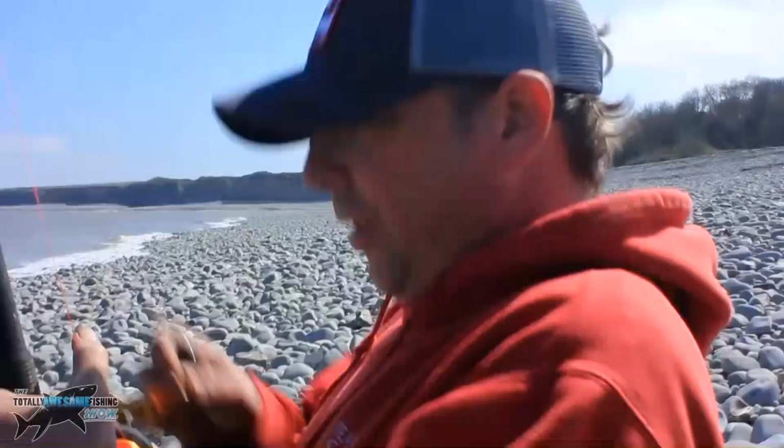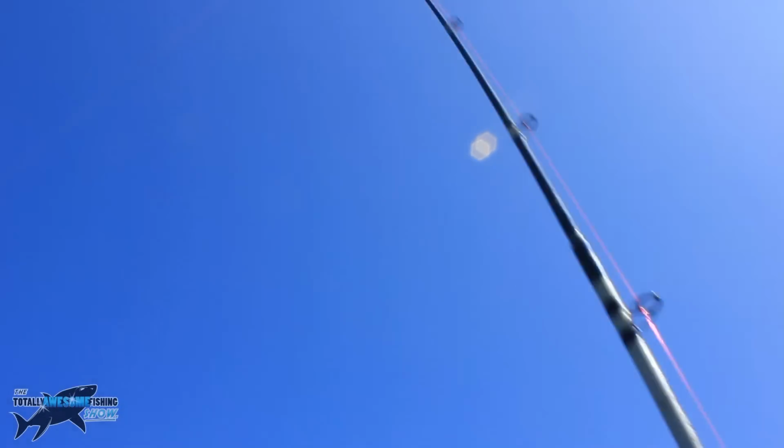Slack line bite, and we think, pretty sure, it's a thornback. Yeah, fish out there, here he comes. He's on the surface, he's on his way in.